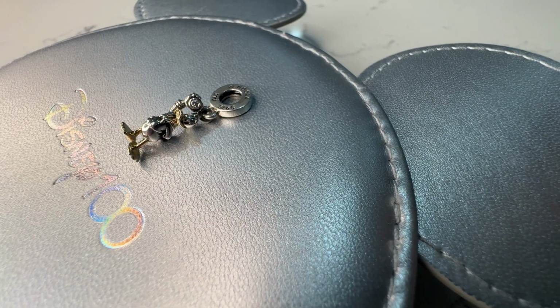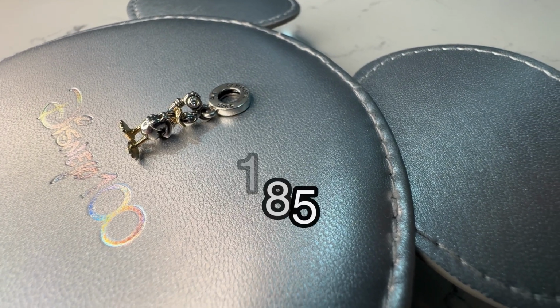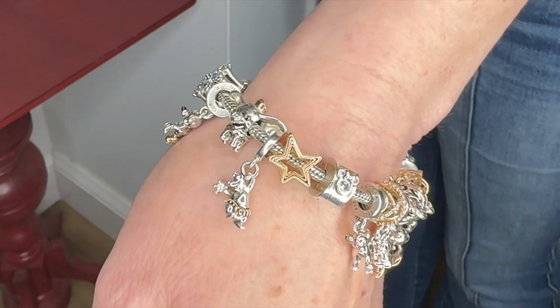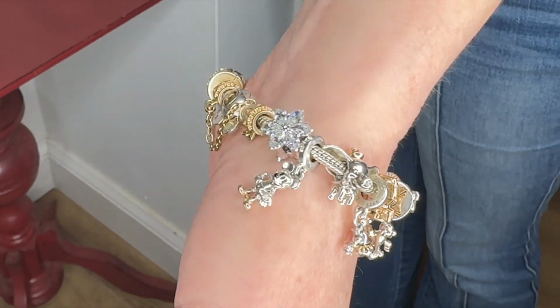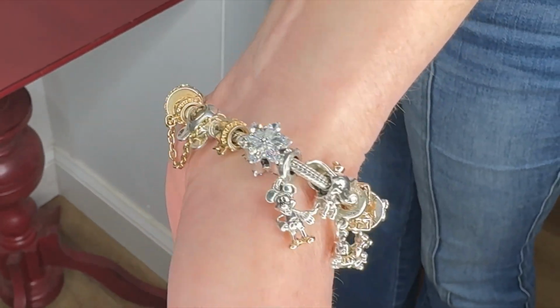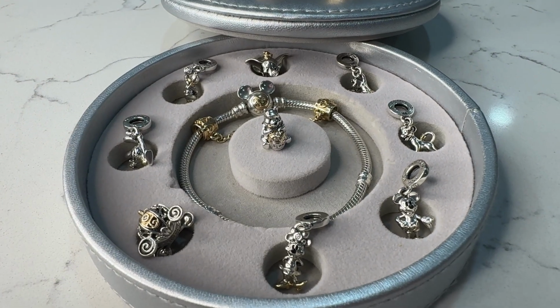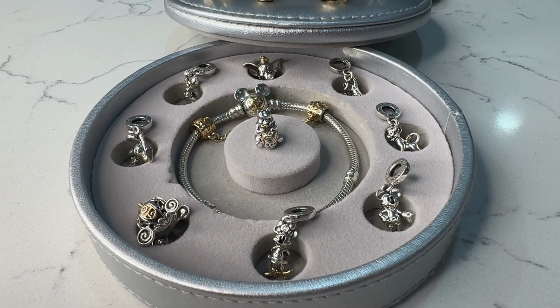And the other charms that they have are Donald Duck, Dumbo, Pooh Bear, and Baloo. Each one of them has the solid gold with the lab created diamond. They're really cute. They're very well made. So those are the charms that are in the 100th collection.